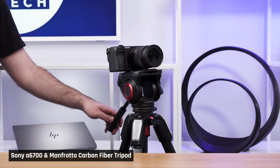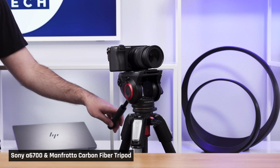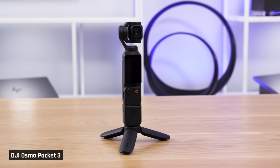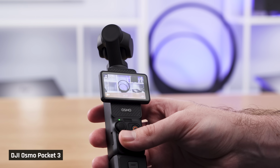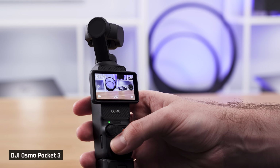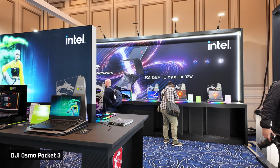Now, even though I've tried to optimize my Sony setup for weight as much as I can, it's still somewhat cumbersome, especially that tripod. So this year I've added a DJI Pocket Osmo 3. And guys, it has been amazing. Its camera is mounted on a gimbal, so you can do these really cool smooth pan shots. It handles different lighting situations surprisingly well.